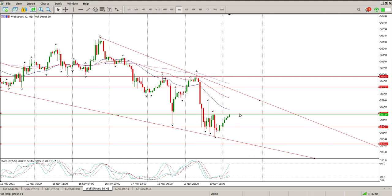So the converse is true if we can get above 35,746. I'd expect us to break, bounce off the trend line, come back, find support in this area, and that would be the opportunity to buy. So kind of a wait and see until one of these things happens. So either a break and retest of 35,746 or a revisit of the trend line and this horizontal support at 35,500. Another opportunity to buy there.